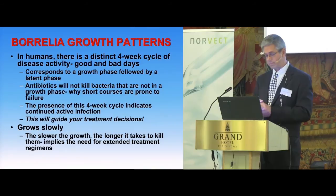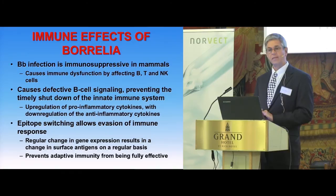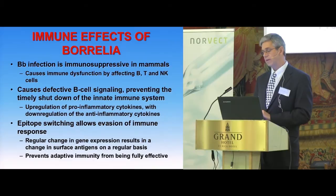The other things that Borrelia do that affect treatment is that they affect, in a negative way, our immune system. The Borrelia infection is immunosuppressive in mammals. They will not only cause a dysfunction of the B and T cells, they'll actually kill some of them. And as we know, they prevent the maturation of CD56 killer cells into CD57, and that's the basis of the CD57 test, which is depressed when Lyme has been active for a long time.